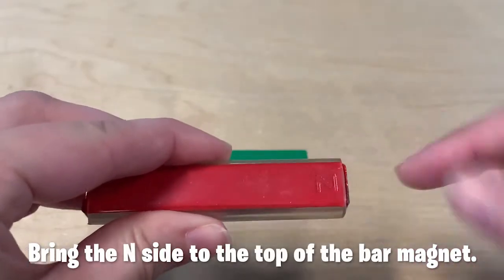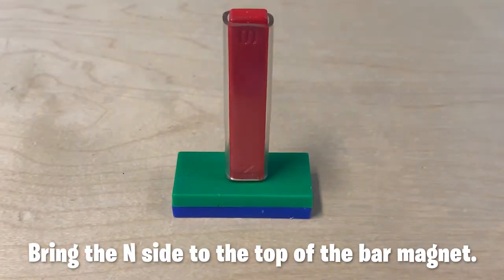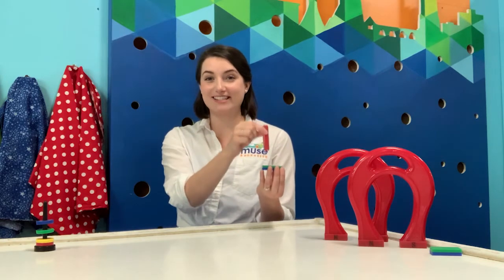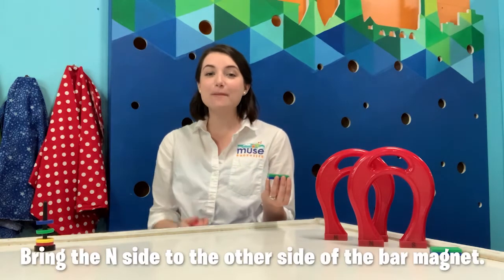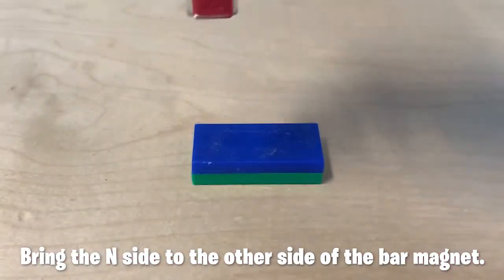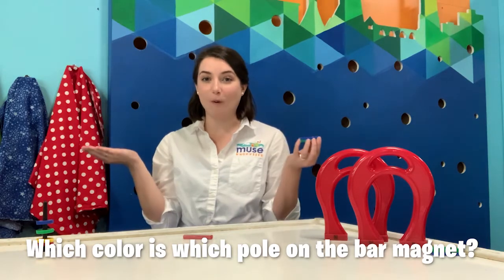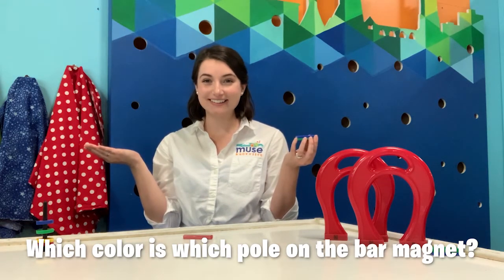Try bringing the side with the N for north on it to the top of the bar magnet. Do they pull together or push apart? Remember, if they pull together, they are opposite poles. But if they push apart, they are the same pole. Flip the bar magnet over and try bringing the north N side to the new side of the magnet. Which color is which pole on the bar magnet?